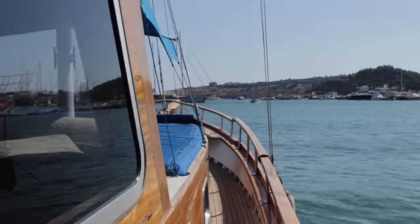Yeah. Okay. So now that you guys have been introduced to our boat captain here, we are heading out over the water. The total cost of this rental was 1500 lira, and that was for a 2-hour sunset tour. So we're heading out now.